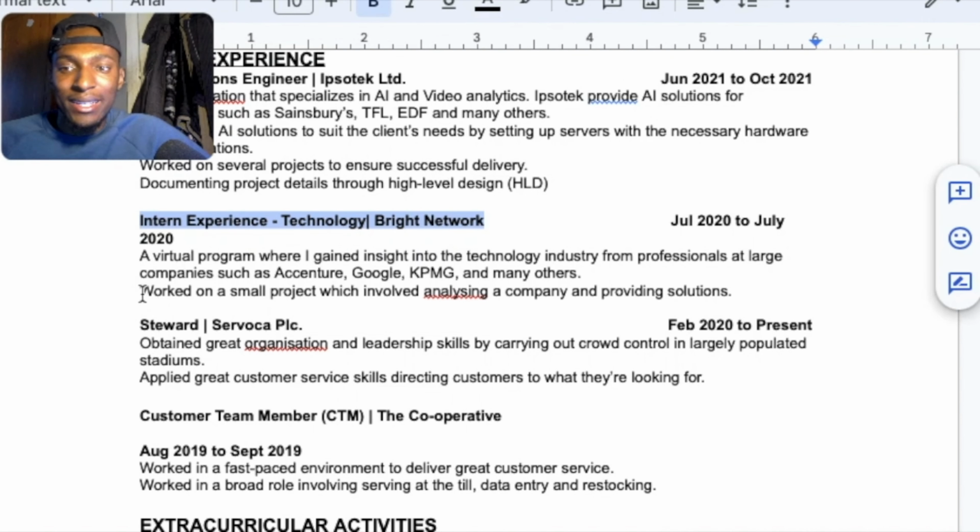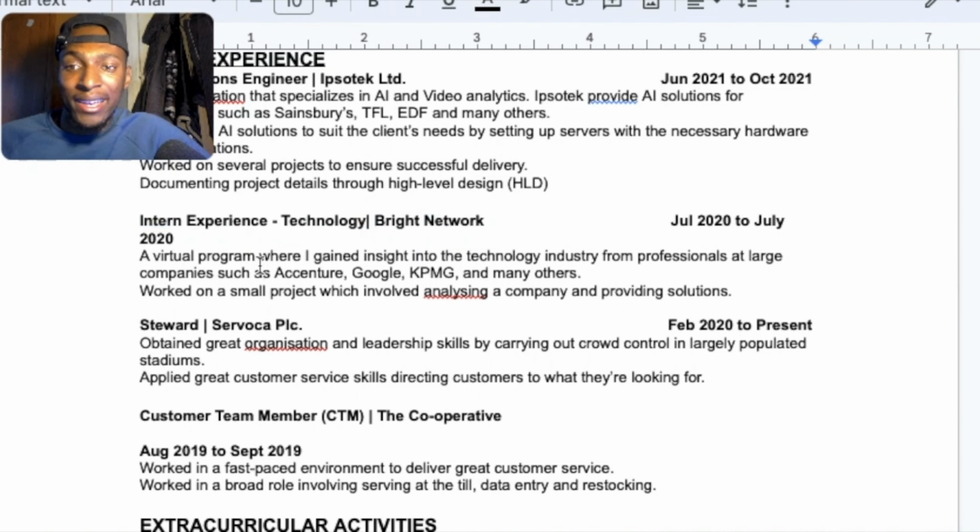And the truth is, the hiring manager doesn't know anything about this. They're just going to see intern and say, oh, we did an internship somewhere. And the truth is, this was a 3-day experience day or an insight thing that happened during lockdown online. And I just put that on my CV, and it's helpful. It looks like more experience, really.